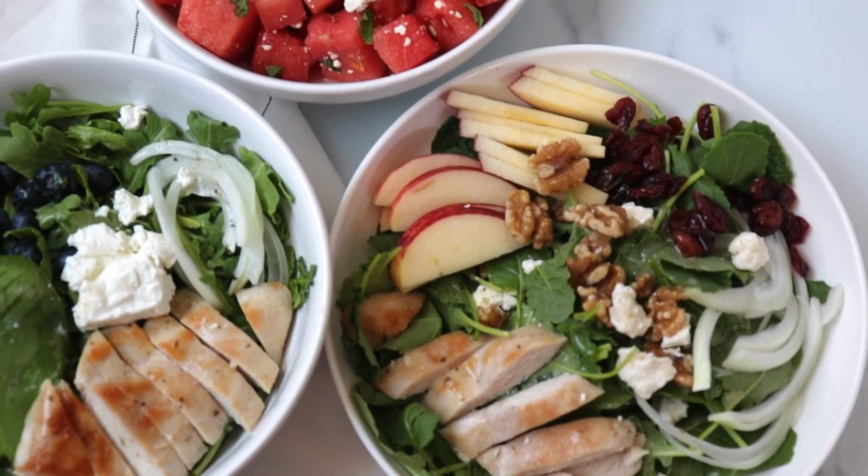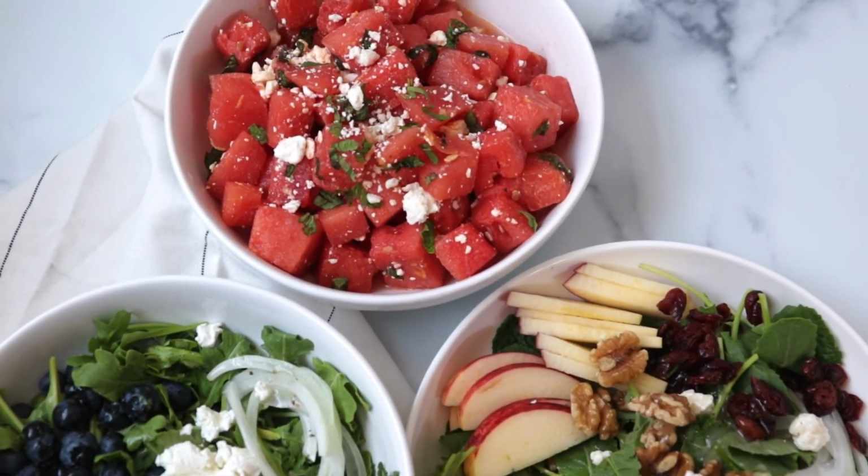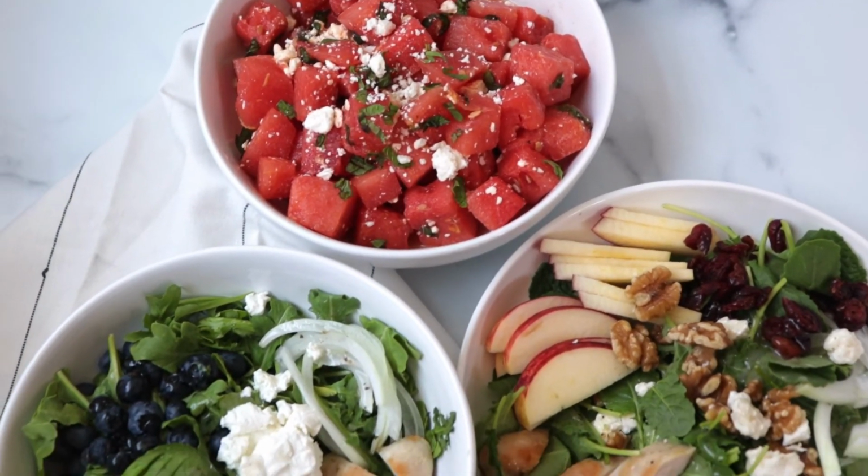So there you have it. Those are my 3 healthy, quick and simple, refreshing salads that again are not only perfect for summer, but also year-round. Salads can have a lot of variety to it, and just incorporate some fruit, protein, and some really healthy greens is my go-to. I hope that you guys enjoyed this as much as I did.